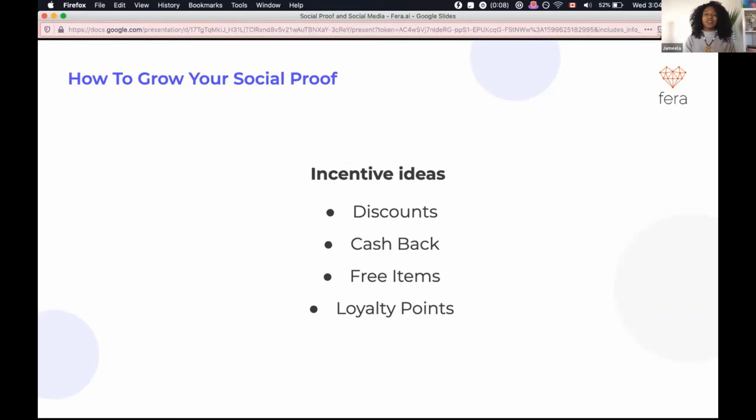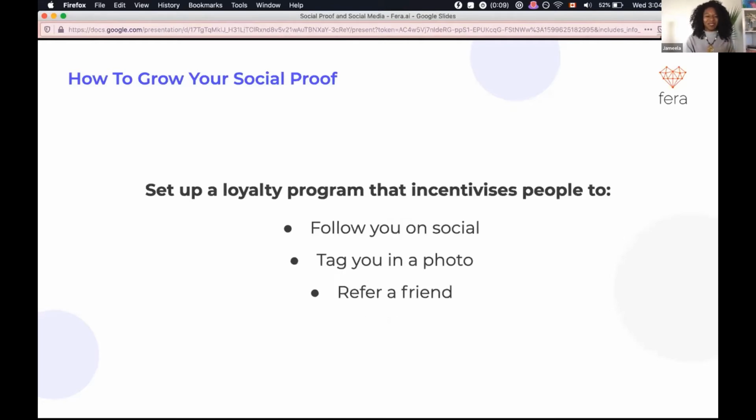But of course, if you are writing a message, you can also say, oh, I'll send you a free something if they leave a review. So the other thing that you can do is you can set up a loyalty program that incentivizes people to tag you in photos on Instagram, or maybe even Twitter, refer a friend, or follow you on social.